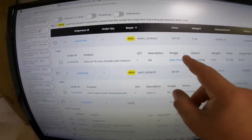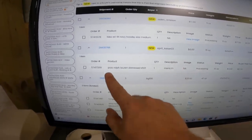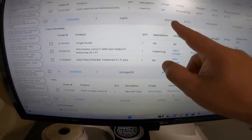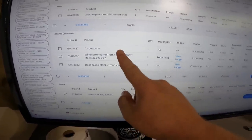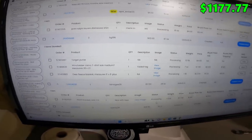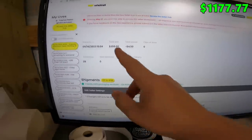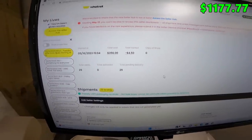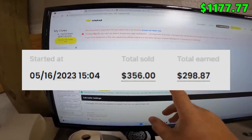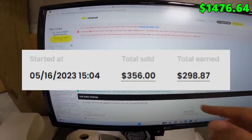Like we had a Nike hoodie that sold for 17 bucks. We had a Polo Ralph Lauren shirt that sold for $6. This person spent $20. They won that purse for free. And then they got a camo t-shirt and a deer blanket for like 20 bucks total. So everything was very reasonable. And it came out to $356 before fees. Again, Whatnot charges around 11.5%, so whatever that ends up being, we'll add that to our total for the house budget.